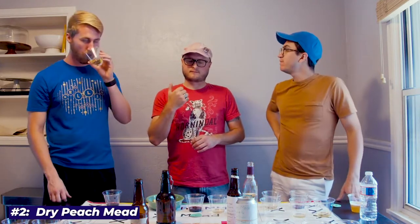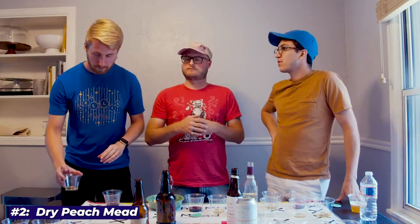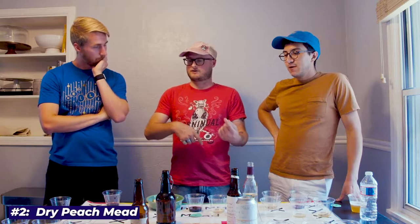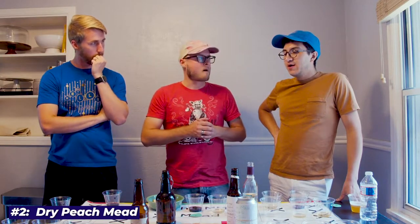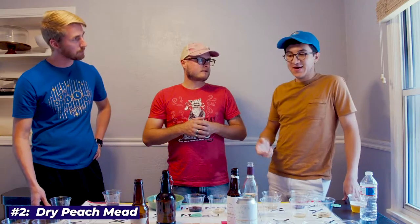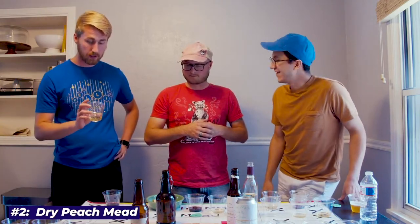Yeah, I was going to say, you could easily convince yourself that that's based on the honey varietal, not on any adjunct or fruit that has been added. I am curious how this would do hopped. If somebody just handed me a can of this, at the lake or whatever, I would drink a bunch of them. Yeah, no, it's good. It's really very crushable.